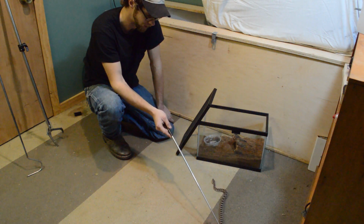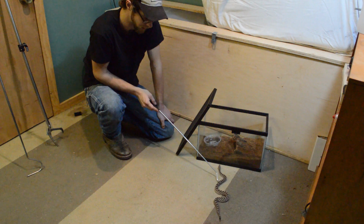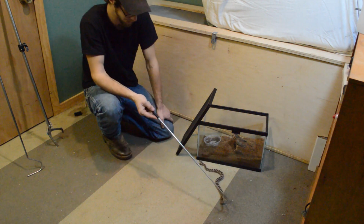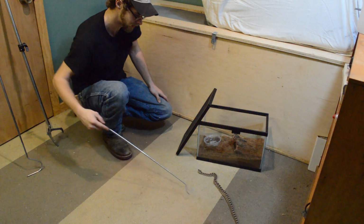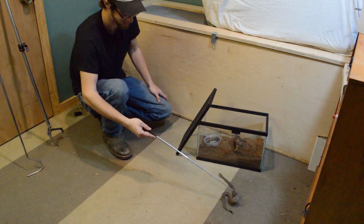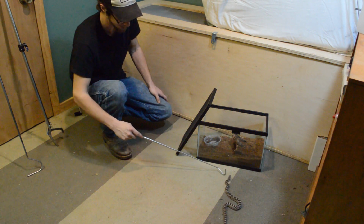Got him very used to the hook for the most part, as you can see. Still a little shy about it, but I think he's more scared of the hook than he is of me most of the time, which isn't a very good thing, as you can see right now. He likes to try and get close to me, which I don't particularly like. Say, buddy, come on. I know you're just curious, but I don't trust you that much.